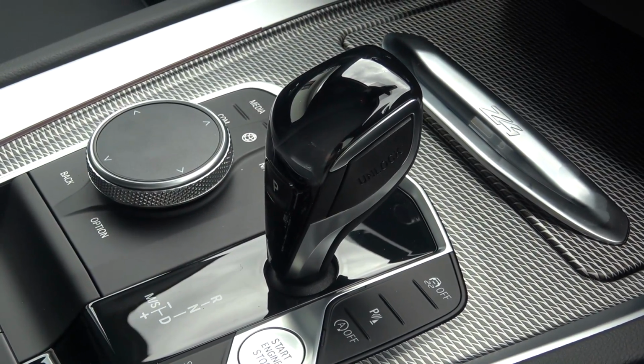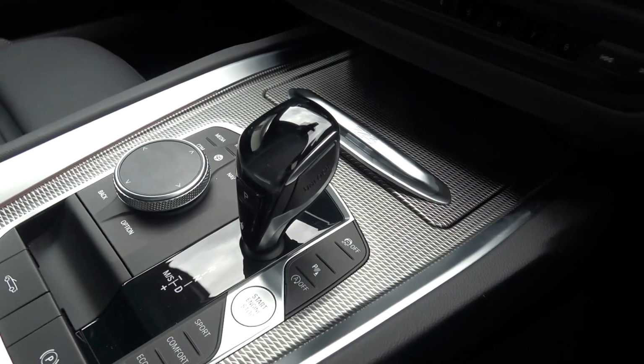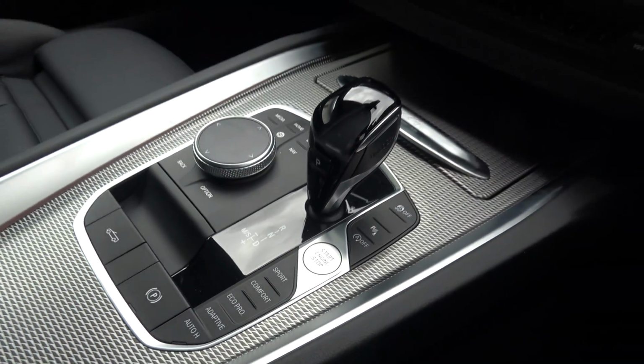To the right, we find the new gear selector for the new automatic 8-speed ZF gearbox. It features physical controls such as unlock, so it can be moved back or forward into position, and park at the rear. Manual changing can be done here or with the paddles found behind the wheel.